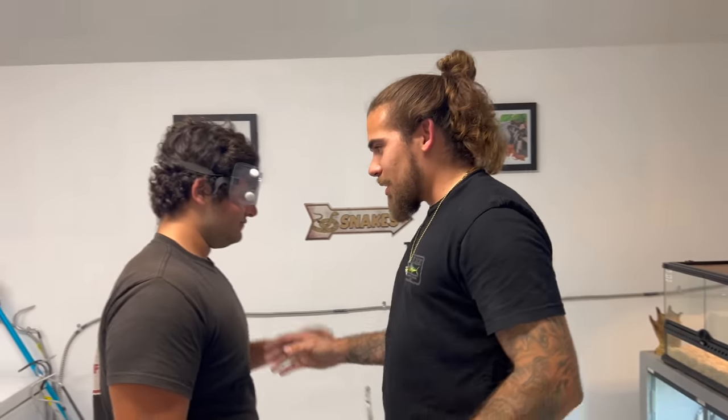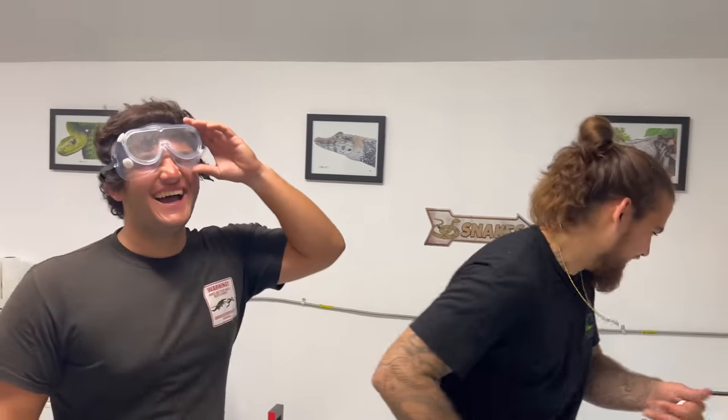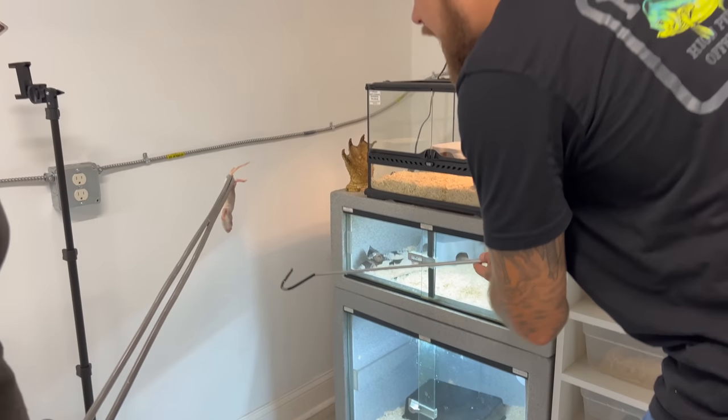All right, Happy, remember, this is a spitting cobra. You know why they call them spitting cobras? They drool a lot. They spit. I wish this thing would. All right, I'll open this side of the cage. That way I don't get spit on.